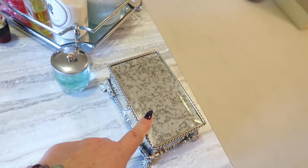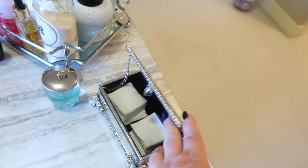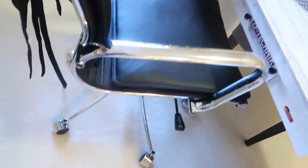This I also got at HomeSense and I keep my wipes in. Oh yeah, my chair. I've shown you my chair before, but we're just gonna show you again. I keep my apron on the back. I got this at HomeSense.